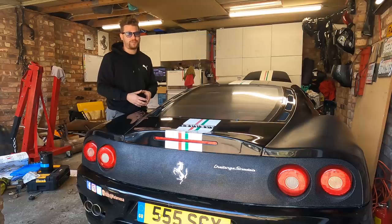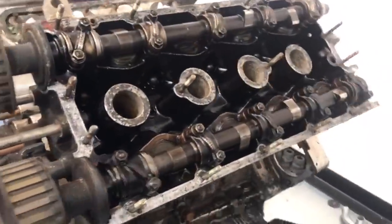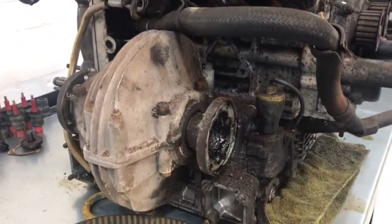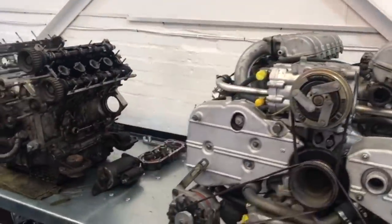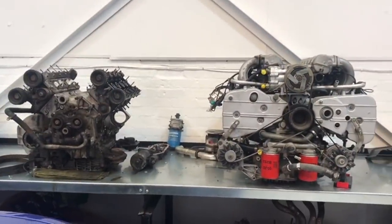The 308's V8 lump is now out of the car and has been taken to Ferrari specialist Stradale Italia, where Sam is currently going over it and giving it a full service. Here it is alongside a BBI engine, and it's very interesting to see the comparison between the two. Now when that V8 is back in the car, it is going to sound delicious.